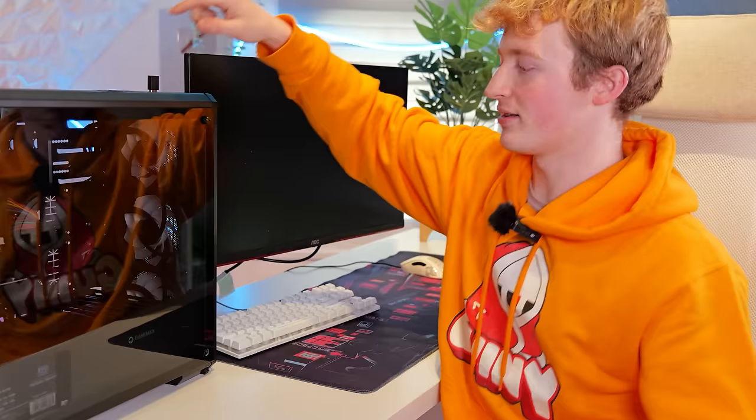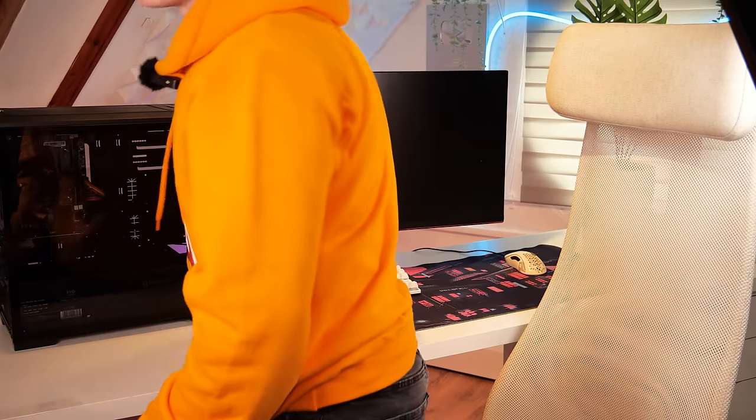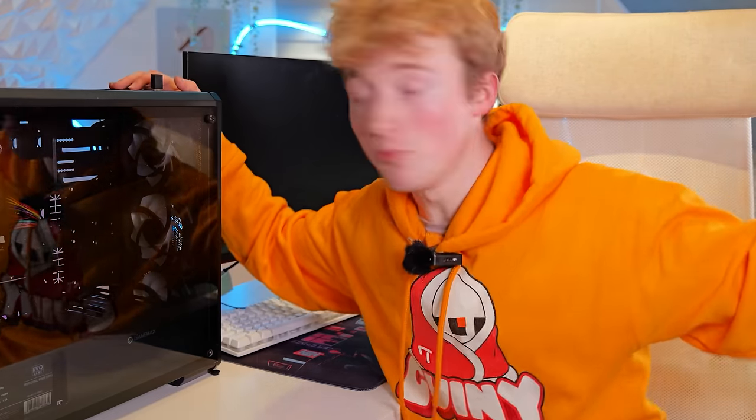Did I unplug? There you go. Now it should turn on. It's not turning on at all. It turns out I was pressing that button, not the power button. Does the computer work? I don't know.